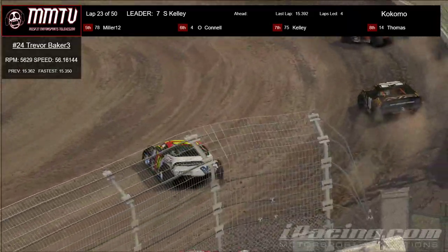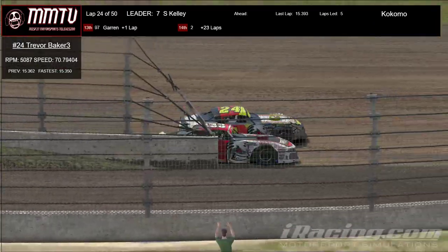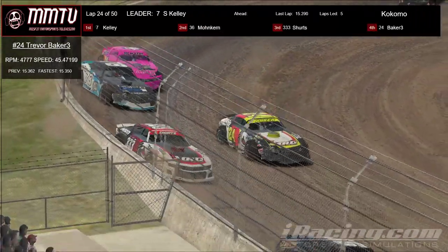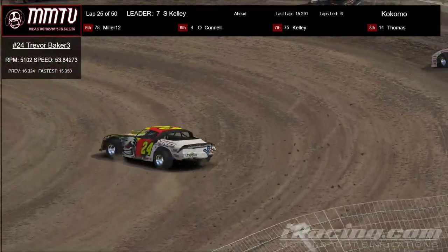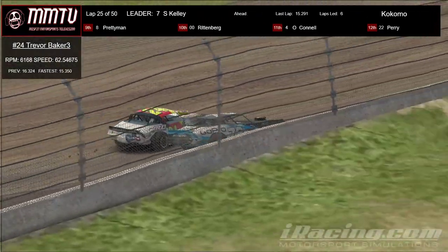Back here with Trevor Baker, he's really putting the screws to it, man. He's up on the wall, the car's all banged up. Now, Torin throws it in there. He does, and this right here's the halfway point. And Torin still has yet to lead a lap, so that's good news for this field, especially the two in front of him. And here we go, Blake's around.